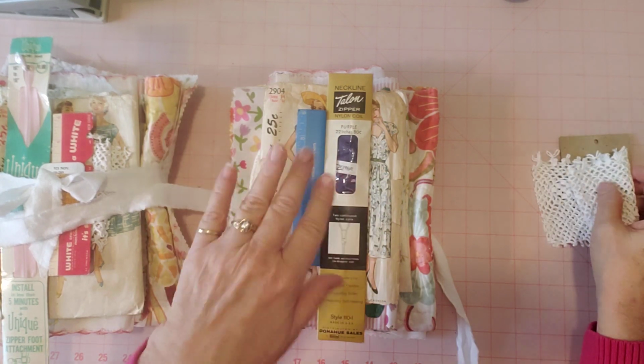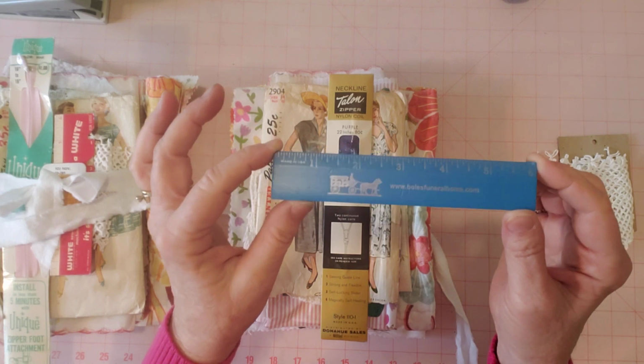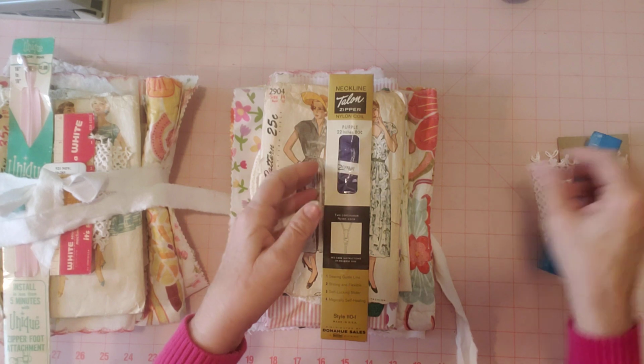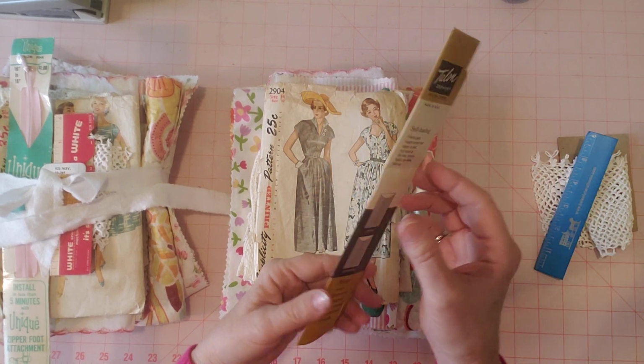And then, yeah, these have 15 pieces each. A little ruler, like these are all little advertising type rulers. So here's one here, a little blue one. I think it's made of wood, this one. And then a purple zipper. This is the last of my zippers, guys. I finally got through all the zippers I had just picked up.